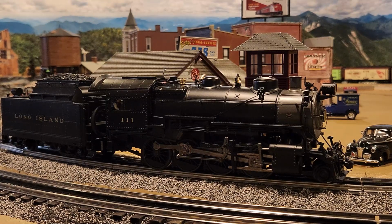I got this actually from my buddy RJ of RJ's Trains. He actually has recently acquired the Proto 3 version of this, hence why I was able to get this for a great deal from him. So it's always great to have buddies in the hobby that look out and try to make sure you get the models that you're looking for.